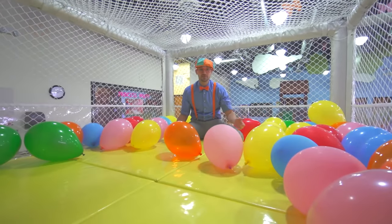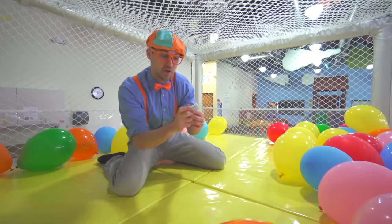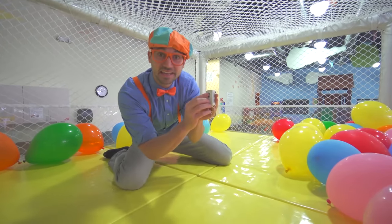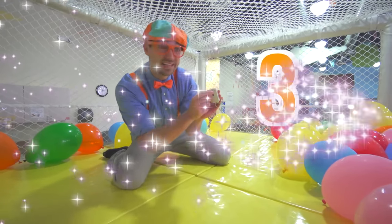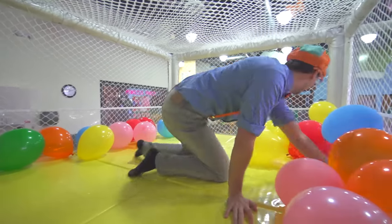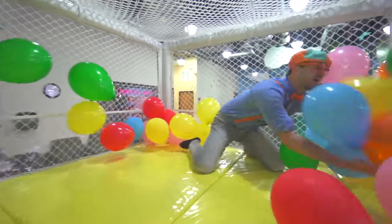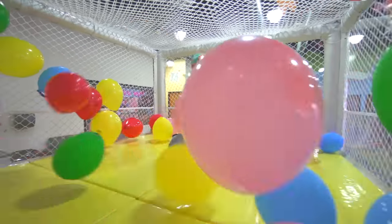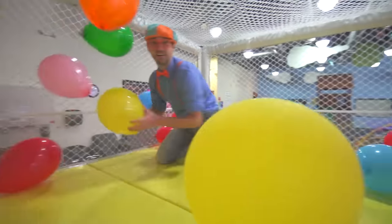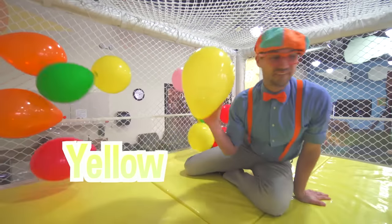There's a bunch of balloons, and I have the magic remote. Let's push this button on the count of three. One, two, three! Whoa! Look at them go! Whoa! Look at all the colorful balloons! Whoa! This balloon is the color yellow!